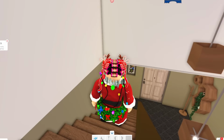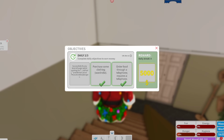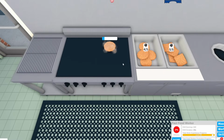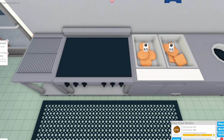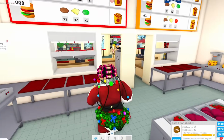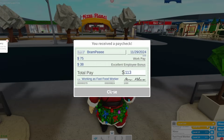And then there's 1 task left, which is going to the job fast food worker and fry any kind of burger. Going to work, fast food worker, just grabbing a burger over here. And there we go, all my daily objective complete. And I did receive $5,000 for my daily objectives. So very happy with that. That was very easy to do, quick and easy money. And then I got paid for working the burger job as well.